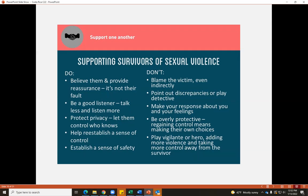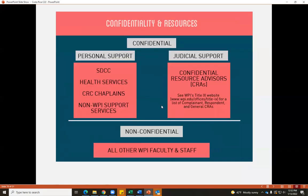So I really suggest that you know where to access this slide, because it has really good advice that Matt Barry has prepared for us in the event that you have to talk to somebody about their experience with sexual assault or sexual violence. Also, it's very important to understand confidentiality and the resources available to both the victim of sexual harassment or sexual violence, or even somebody who has had somebody confide in them.